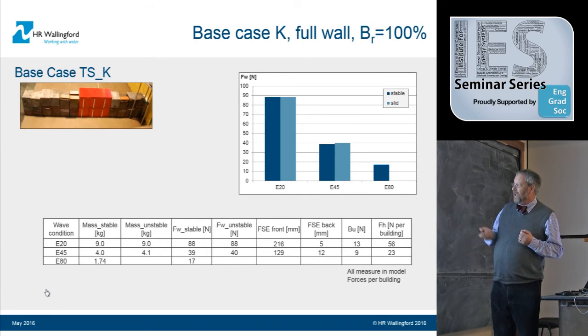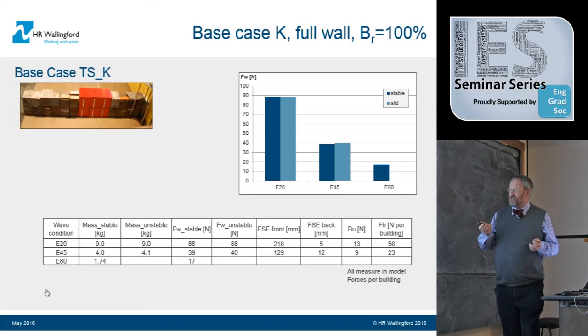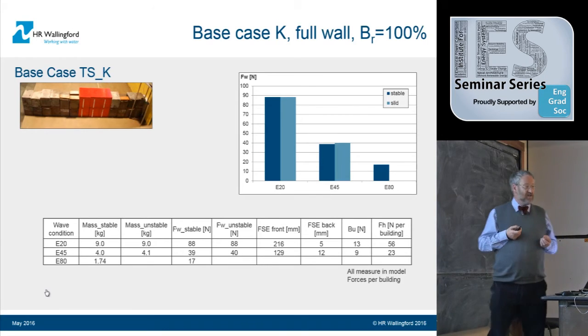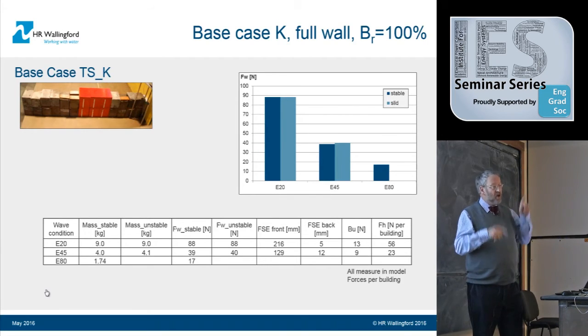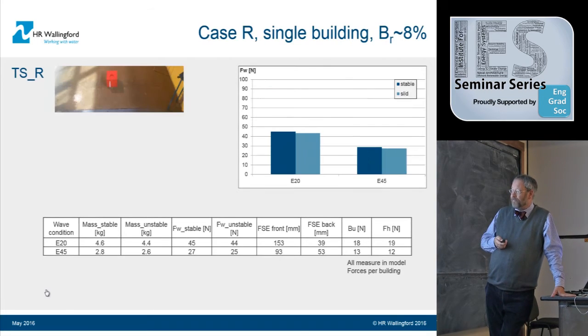And that's why if we get to revisit this, we will make some lighter buildings to try and get the light blue one here. There is an uncertainty in skipping between the tests. So sometimes the slid may appear to be slightly heavier than the didn't slide. But the margins are very small. So that's simply an indicator of the level of inaccuracy or randomness in the process.